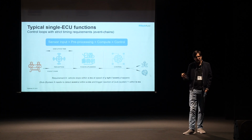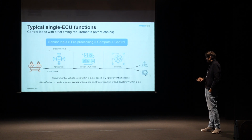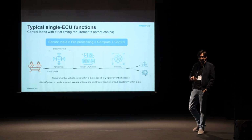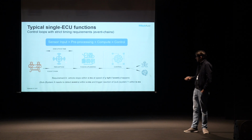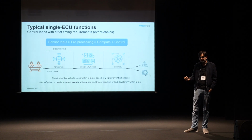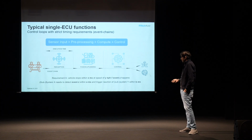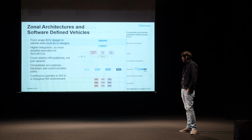Specifically in the ADAS domain, you would see these single ECU functions having requirements. An example is the vehicle needs to stop within a certain time at a certain speed because an event happens. So there's a strict requirement on the parts of the function which need to happen and provide input to the second part of the function, and this is very well known as an event chain.